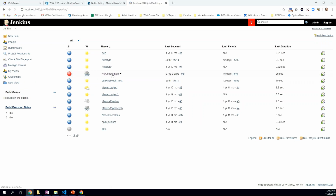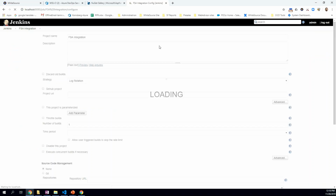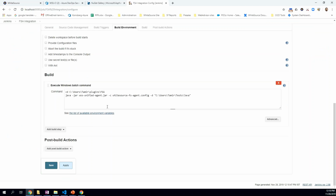So this is a Jenkins integration. As you saw in Azure DevOps, it's almost the same thing. The only thing you need to do is add another step to your build process that will execute the WhiteSource agent. You just need to add a batch command and execute WhiteSource. That's it. Very easy integration, very straightforward, very light, no need to install anything. The only prerequisite for WhiteSource is Java 8 or above installed on the machine that will run the WhiteSource agent. That's it.